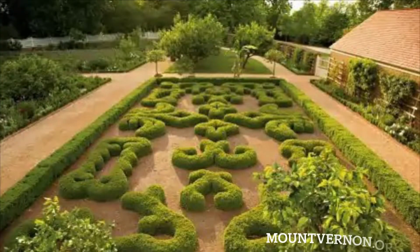This is a photo of one of the many gardens at George Washington's home in Mount Vernon. This is referred to as the upper garden. And I know what you're probably thinking. This doesn't look very practical. Where are all the fruits and vegetables? And you're right. This garden instead is meant to show off the wealth of the Washington family for all of their visitors.